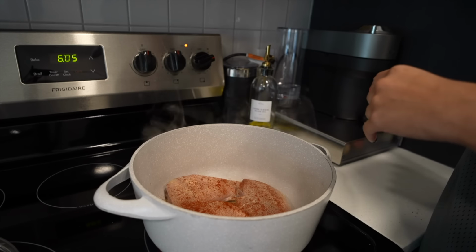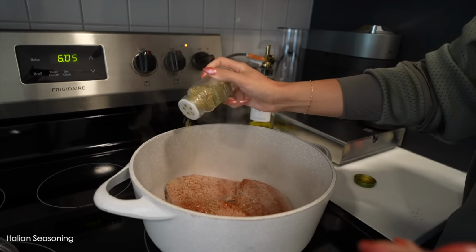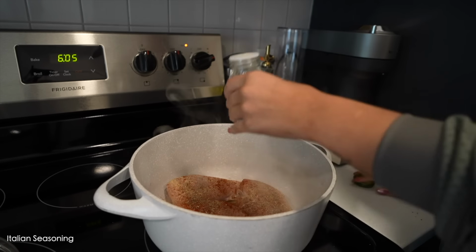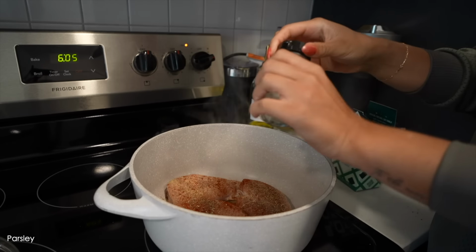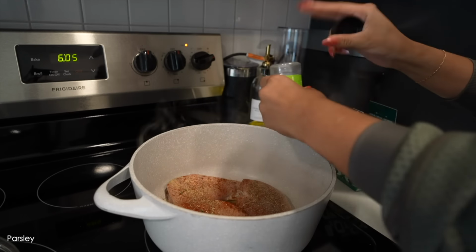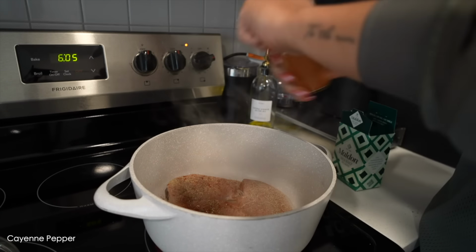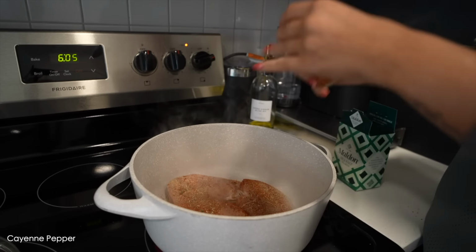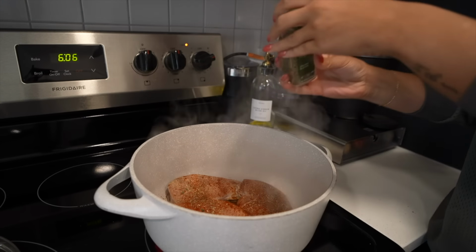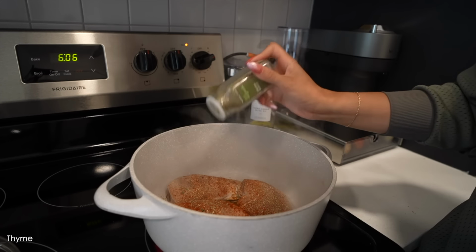We're gonna throw in some Italian seasoning. We're gonna do some parsley flakes. Barely any. Okay. I'm gonna throw in a little bit of cayenne pepper, just a little bit. And thyme leaves as well.